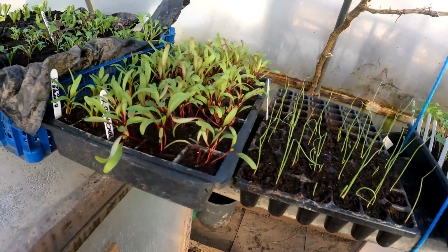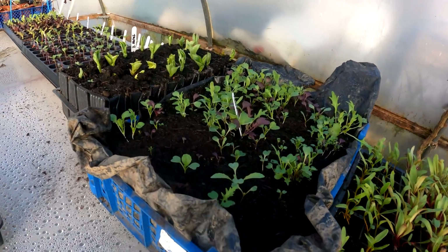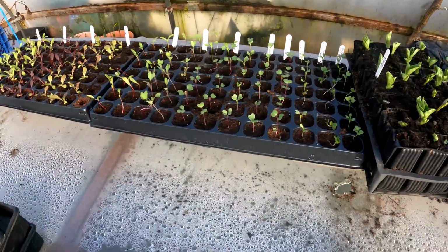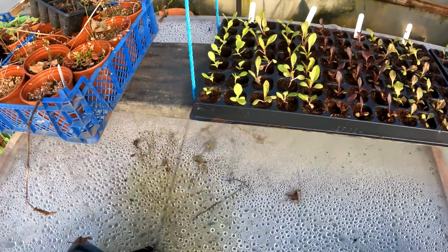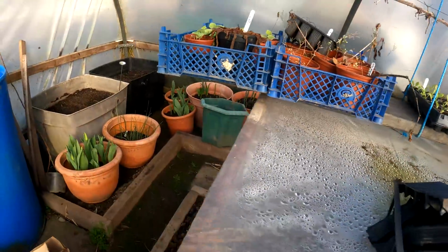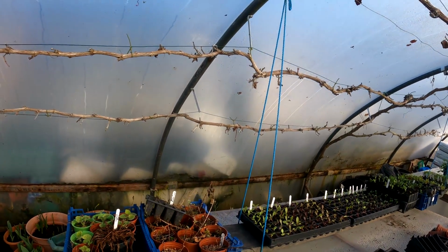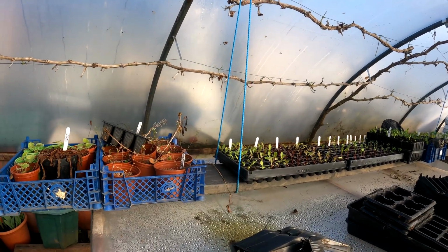Zabrun shallots, beetroots. There's a lettuce cut and come again there, and my broad beans. These are all brassicas. These are the lettuce that I potted on the other day. These are all on my hanging shelf. So it's basically just a board that hangs up, and it just keeps rodents and pests away, which is really handy.